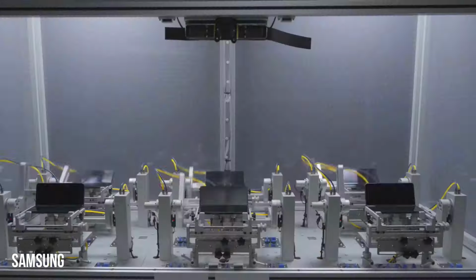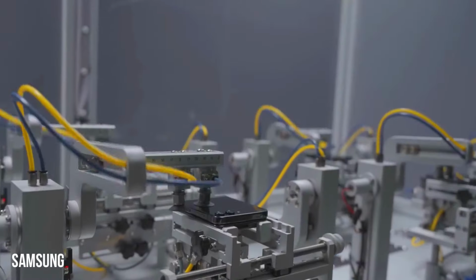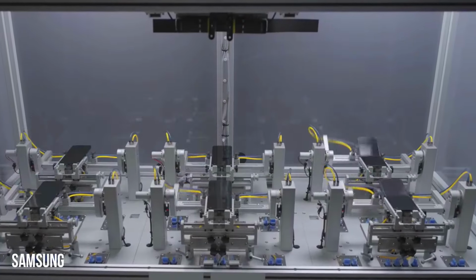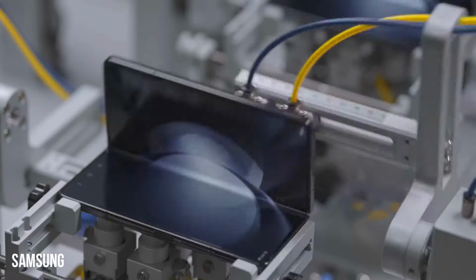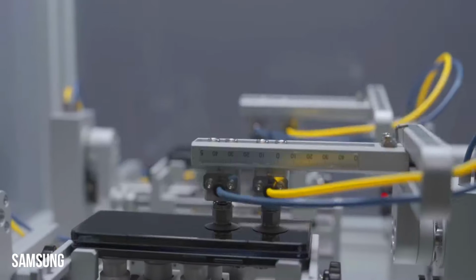Foldable smartphones face an issue concerning their display durability. It's not clear if foldable screens can withstand years of folding and unfolding, given the relatively new technology. The video addresses this by revealing that the Galaxy Z Fold 5 and Flip 5 were tested and certified to endure 200,000 folds at a room temperature of 77 degrees Fahrenheit, about 25 degrees Celsius.